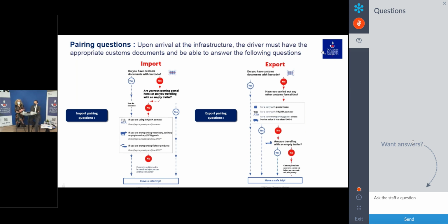The first thing, very important maybe to say, is that of course the lorry can be empty. We know that there are maybe between 20 and 30% of the trucks coming back from the UK which are empty. So of course, for an empty truck, there are no customs formalities. So it's a very important point we have to know. And I mentioned the TIR carnet and the ATA carnet and the SPS goods. So it's important the driver knows that he will be asked those questions. And of course, the most important is that he has the answer before arriving at the port.